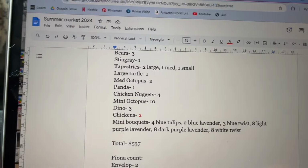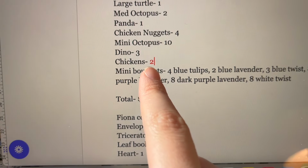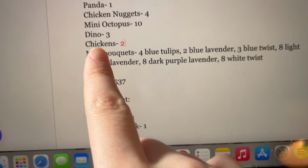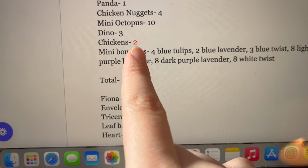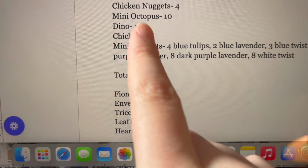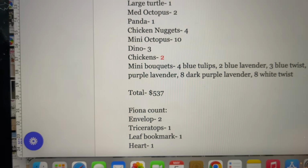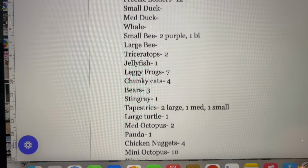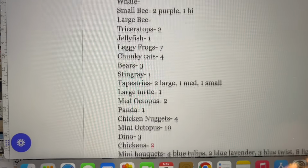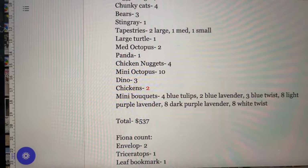Okay, I was updating my little inventory thing, and I just wanted to show you. I don't know if this would be helpful for anyone else, but I put numbers in red if some of them are unfinished in any way, or if they're a WIP, so that I know that I have to go and finish them. I think that's the only thing right now that is red, but yeah, I just thought I would mention that. Also, that number is not accurate, so don't look at that.